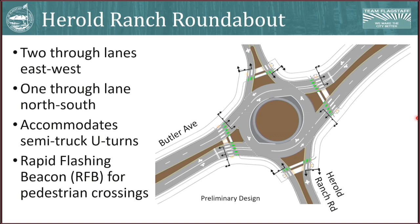To discuss this geometrically, we have the four-lane corridor moving east-west through the roundabout. There are two lanes for eastbound and westbound. For north and south, there are just single lanes in each direction. It does accommodate the truck U-turn movements. And for each of these crossings, you can see the black symbology for the signals. It's very typical for engineering design, but this indicates the rapid flashing beacons for every crossing across the legs of this roundabout.